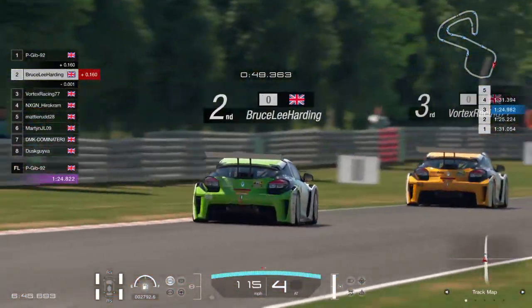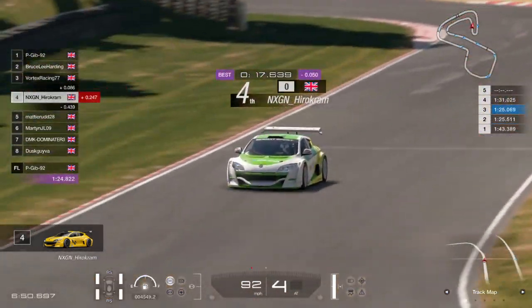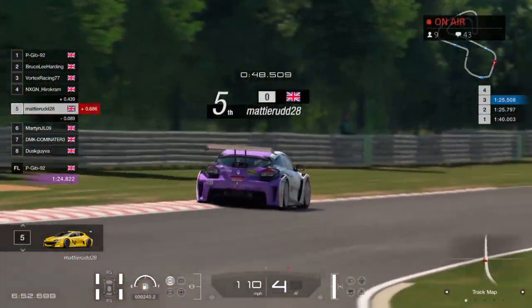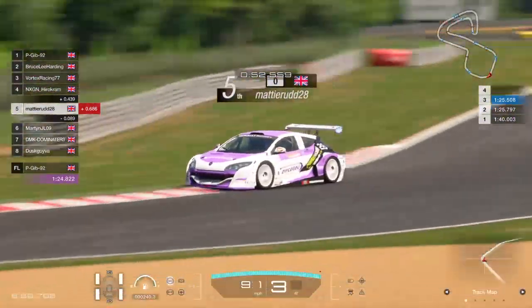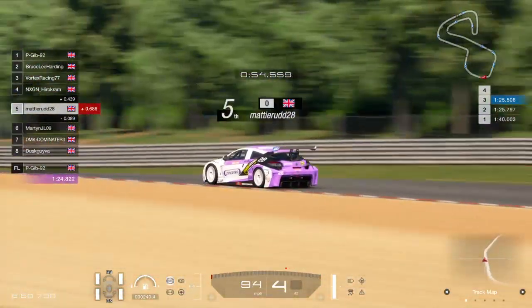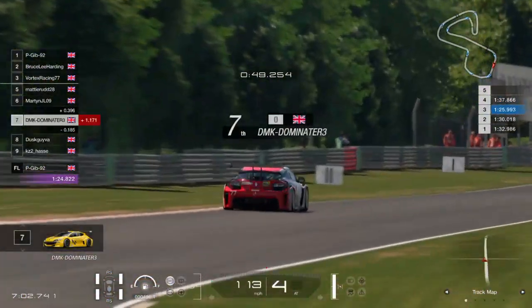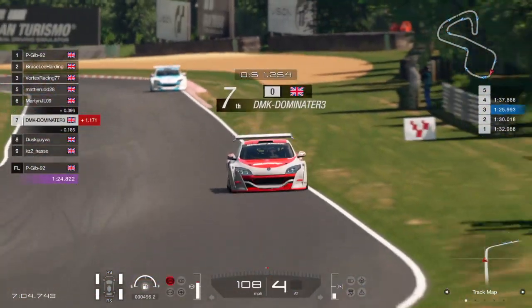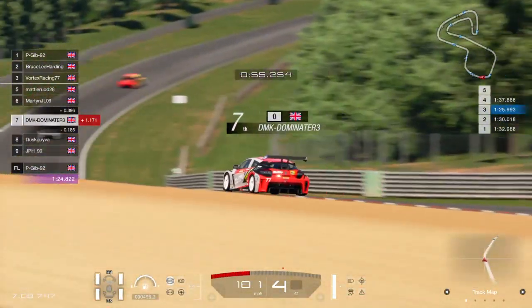Jainho, Vortex is burnt fry, so you'll know burnt fry. Everybody does. Matty Rudd there just in 5th place with his 2nd lap that he's been able to set. Yeah, Ruddo, it is burnt fry indeed. Martin in 6th place, then a bit of a gap to Dominator, but he's just outside of a second of P. Gibb's pole position time.